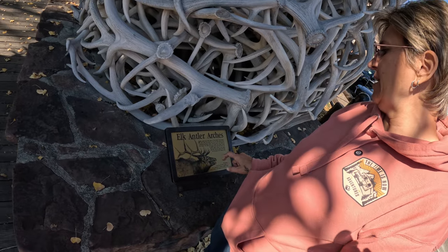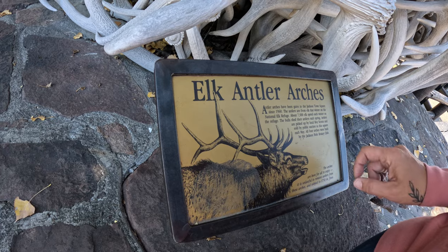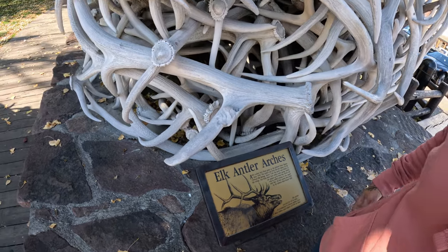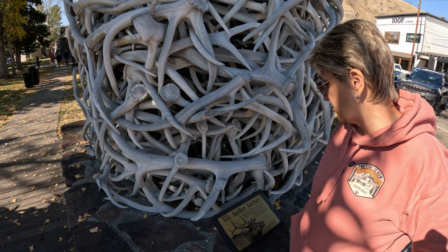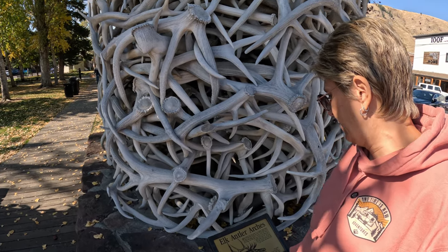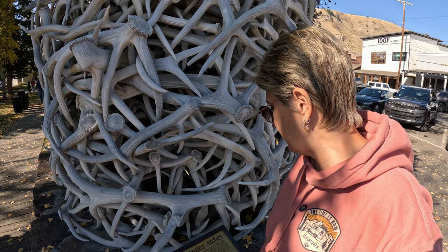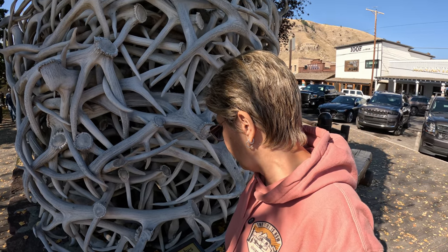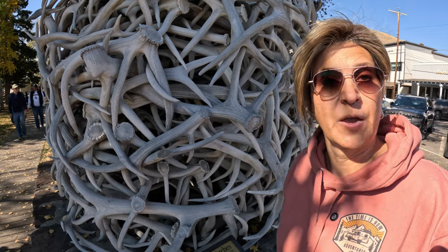Antler arches have been gates to the Jackson Town Square since 1960. The antlers are from elk that winter on the National Elk Refuge. About 7,500 elk spend each winter on the refuge. The bulls shed their antlers each spring. Antlers are picked up by the local Boy Scouts and sold to public auction in this square each May. All four arches were built by the Jackson Hole Rotary Club. Coolio.